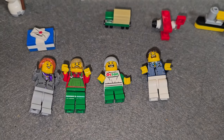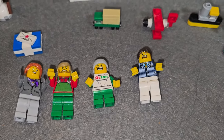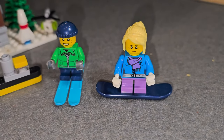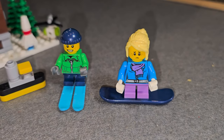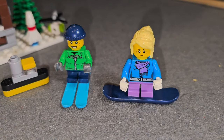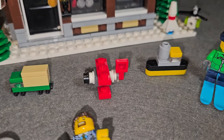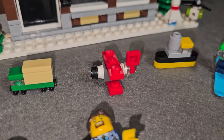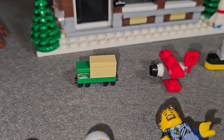And then here's some extra mini figures. And then here's the two, one on the snowboard and one on the skis. She doesn't look very happy, does she? And then here's some toys. We've got a submarine there, a plane, and a truck.